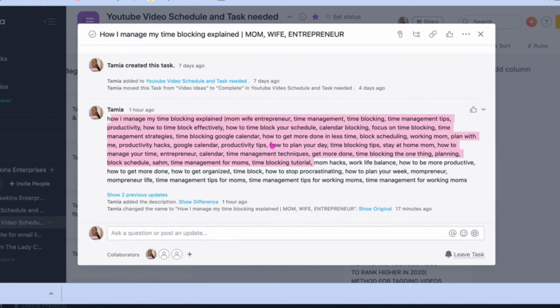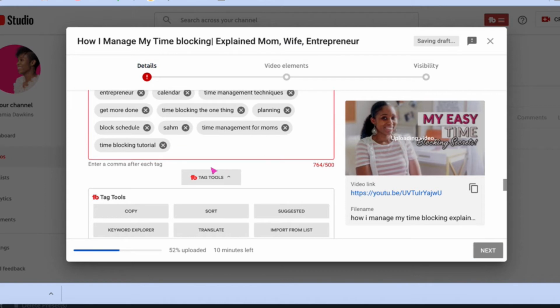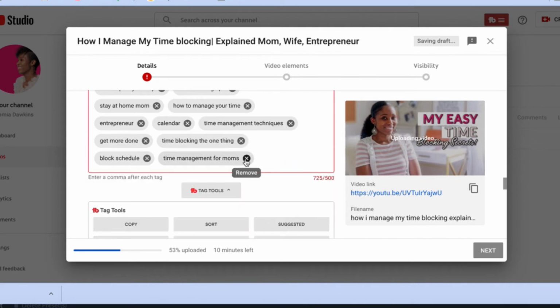Now, I will grab that and then come back over here and grab some of the tags from what I uploaded into my Asana, right? And then copy and paste. Now, sometimes you'll notice that you're using way too many tags. You only get to use, I believe, 500 characters. So you simply have to come back up here and take out some of these.